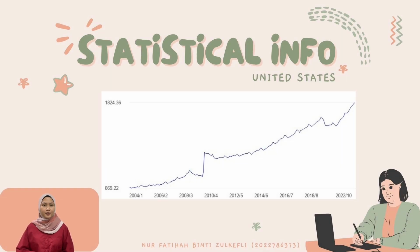Based on the line above, the data for the US from January 2004 to October 2022 show a minimum of 669.32 billion US dollars in March 2004 and a maximum of 1,824.36 billion US dollars in October 2022. The average value for the US during that period was 1,144.95 billion US dollars. In 2022, there was an increase in US consumer debt compared to the previous year.